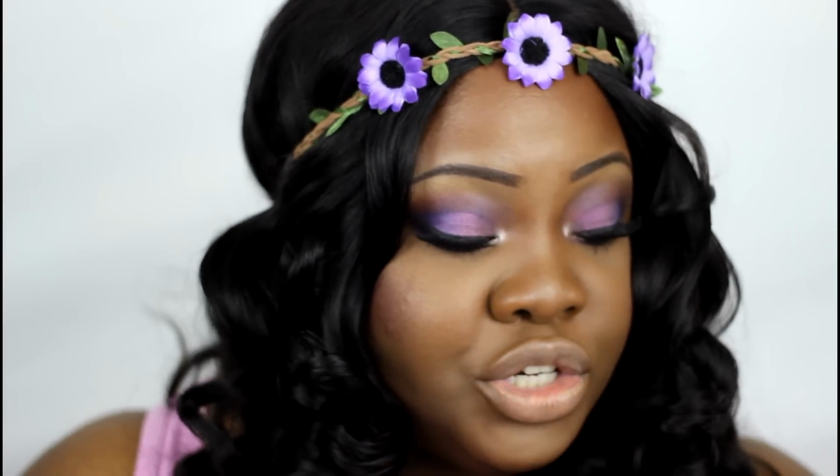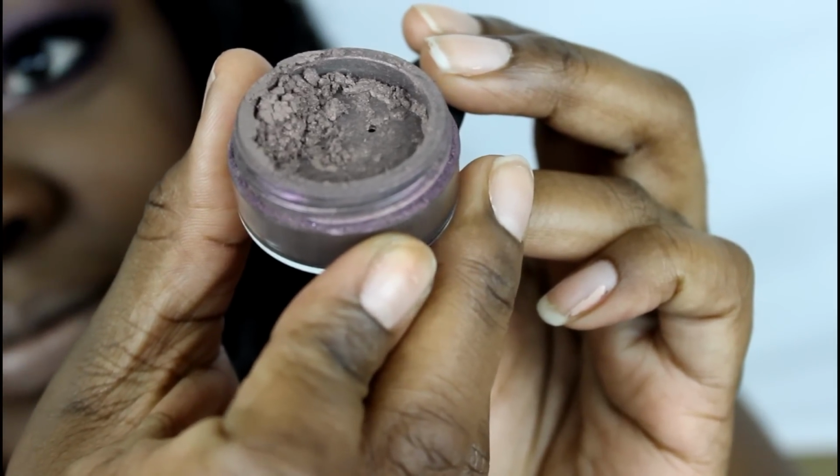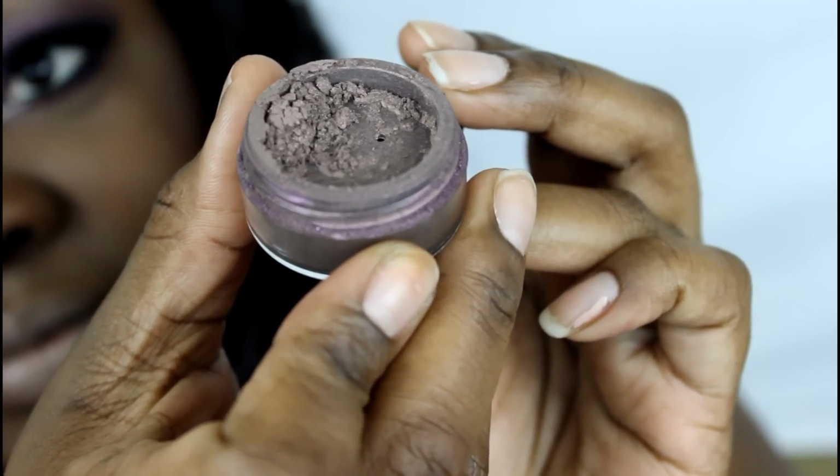And I just wanted to show you guys a pigment that I did not show in the video because I didn't want it to waste. But this is by Coastal Scents, and it's called Exotic Plum. It is a very pretty shade, and that's the pinkish tone you see up here. Inside of the container, it does not look like it would be pink.